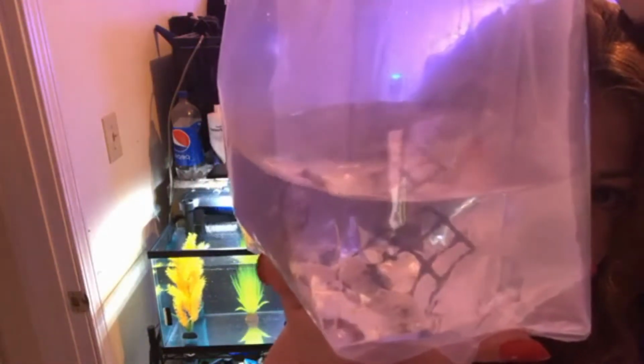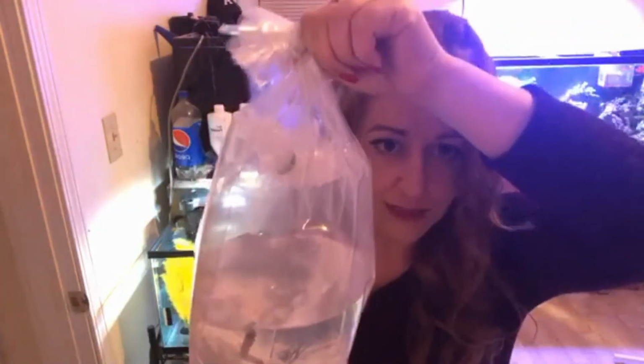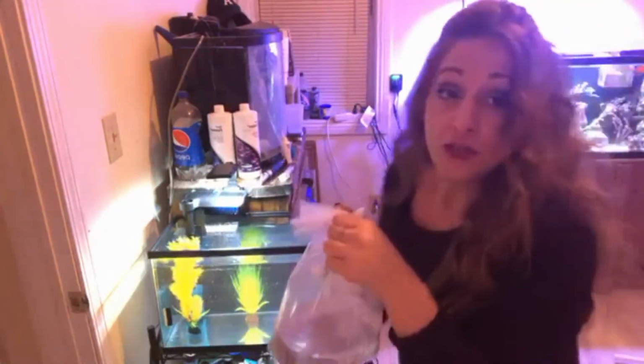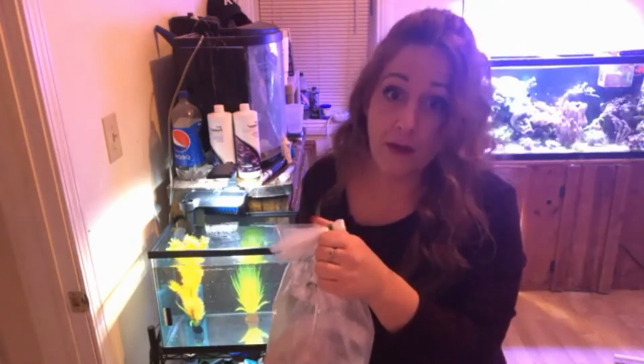And look, they're ready to see their new house. Not freaked out, not gasping. They're going to get a little excited now because now they're in light and so on and so forth. But I'm going to see how they react. Methods for acclimating.